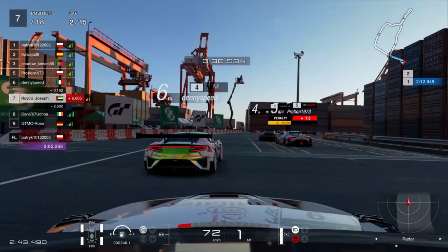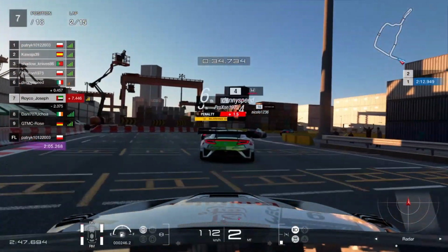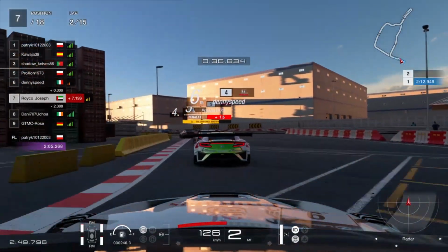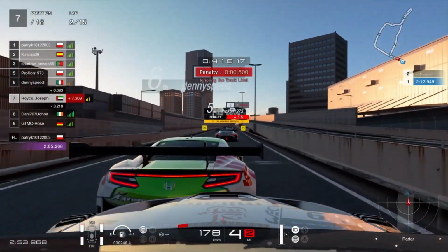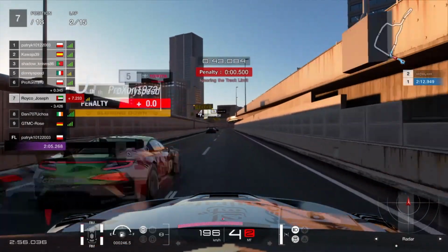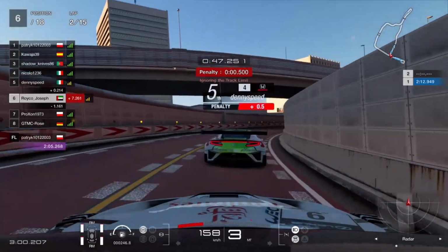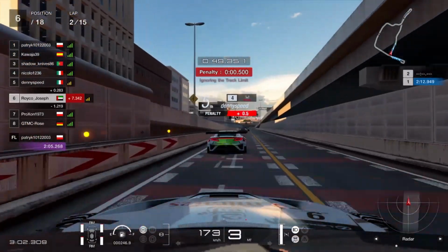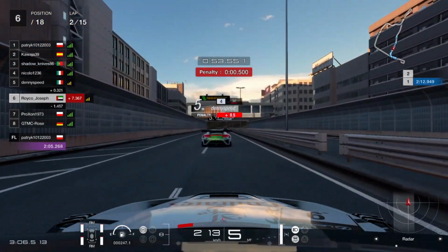Oh, almost went to the back of the NSX. Just had to brake really hard there. In that section, I went a little bit wide, just a pixel off the mark of the white lines. And also the NSX went a little bit wide, and the guy gets a 0.5 second penalty. And he's lagging a little bit also. What's with the Italians today? The Italians are lagging really hard.